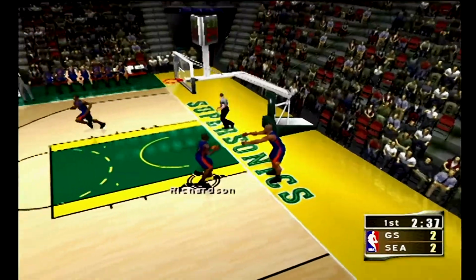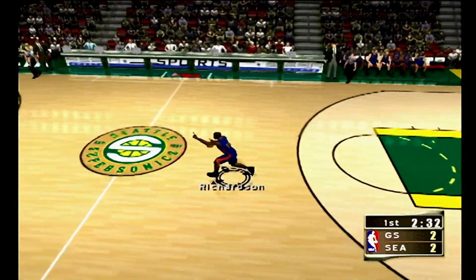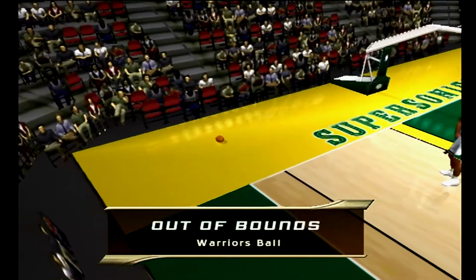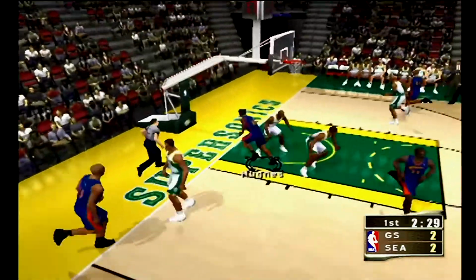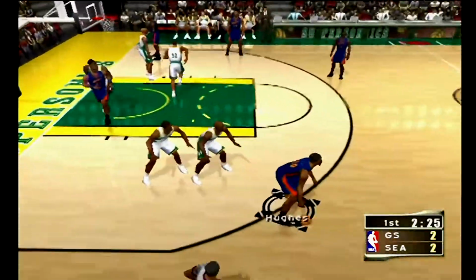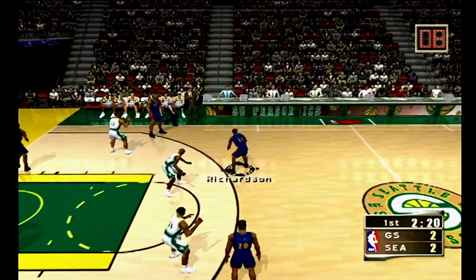Lewis and the fadeaway. Dampier throws it in. The Sonics were the last ones to get a piece of it before it went out of bounds. Dampier inbounds the ball. Hughes misses the jump shot. That is such smart defense when you're on the inside, and frankly, that wasn't his best work.